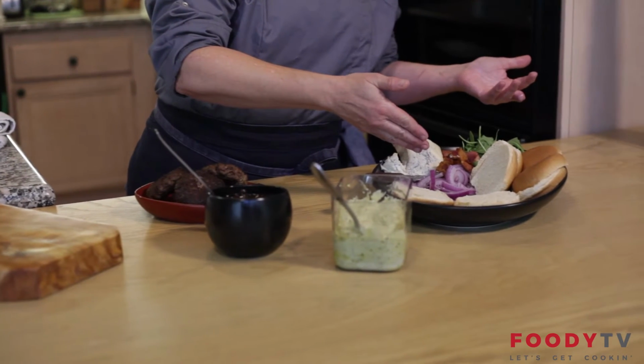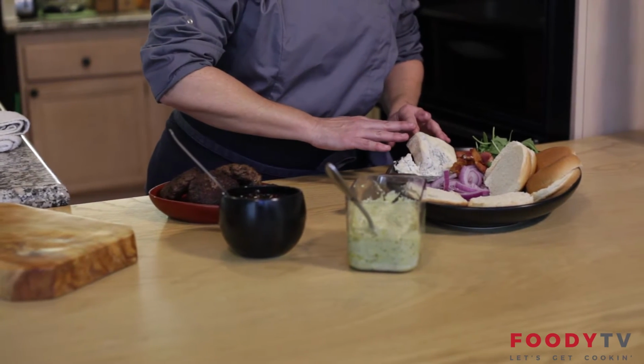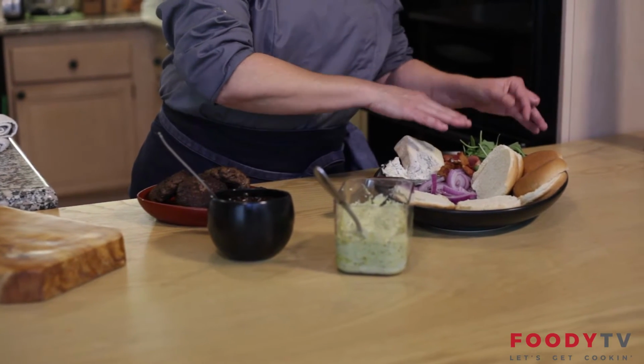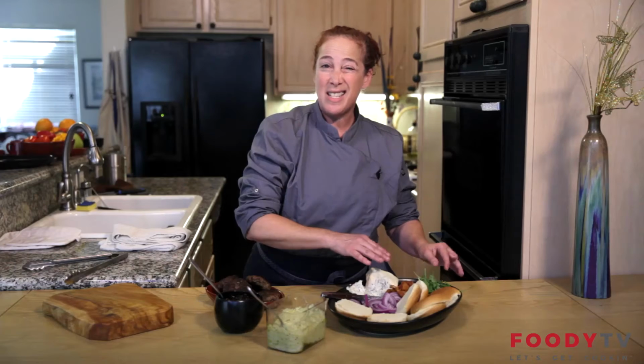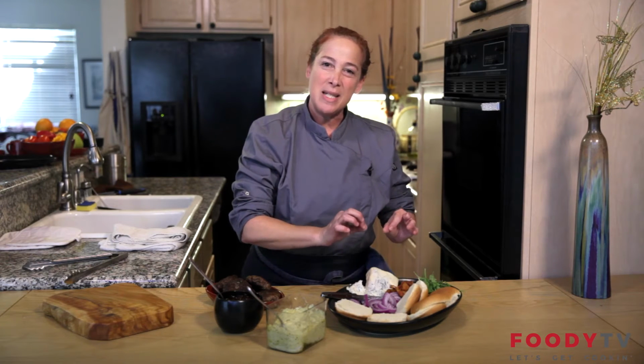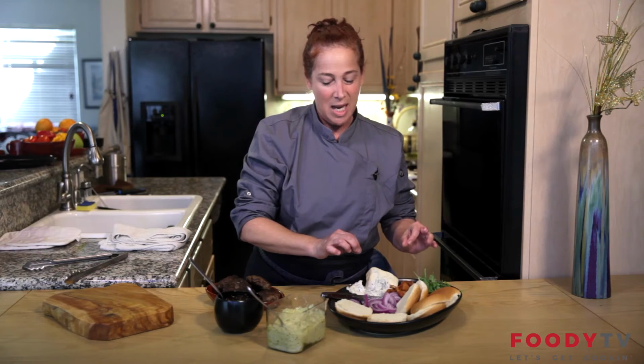Then I have my raw onions, and I've got a really great slice of blue cheese, my pre-cooked bacon that I've already taken care of earlier, and then I'm gonna use some arugula, which is nice. It's a small leaf, easy to manage for a slider, and it's got a nice little spicy bite to it, so it's gonna be a really good taste.